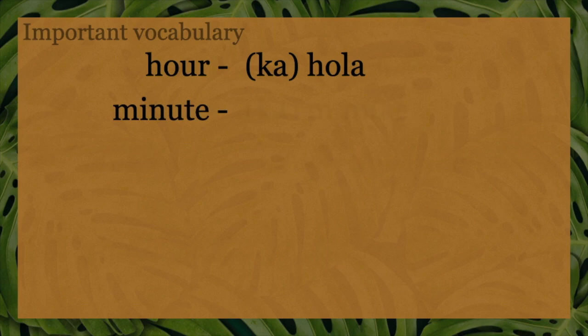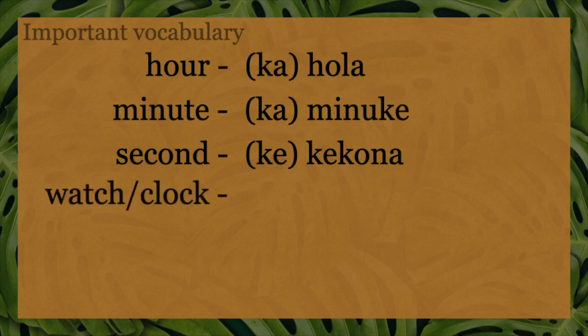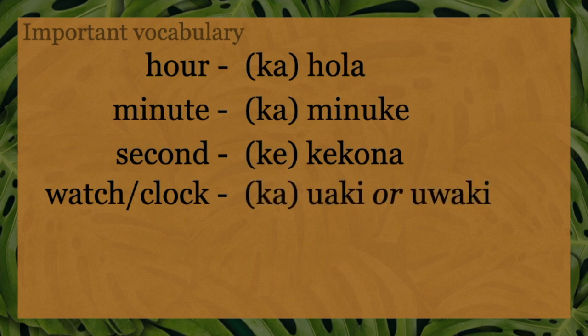Minute, minuke, ka minuke. Second, kekona, ke kekona. The word for watch or clock, it's the same word, uaki, ka uaki. You can kind of see how uaki comes from the word watch. And notice there's a few alternate spellings. These are maybe the two most common that you'll see.